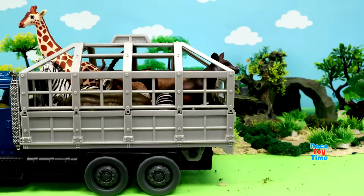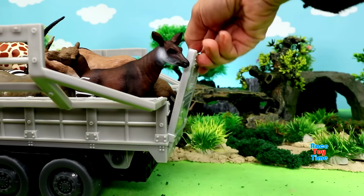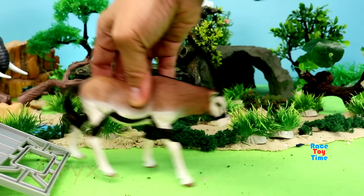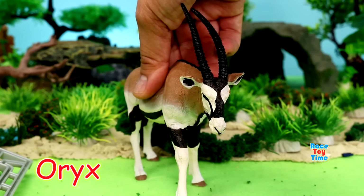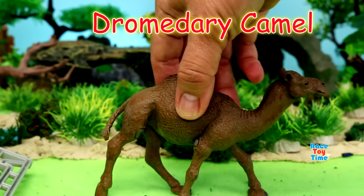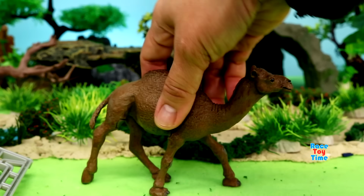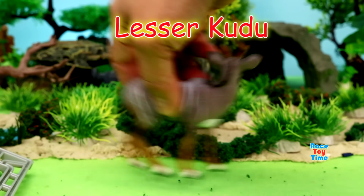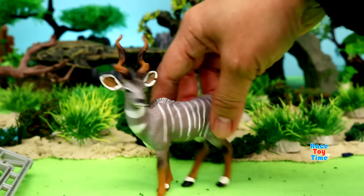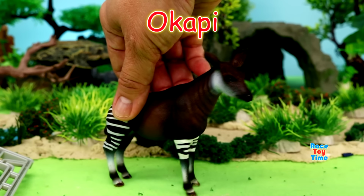Here's another truck and guess what? It's packed with animals. Let's see what we have here. Here's an oryx. We have a dromedary camel. We have a lesser kudu. Here's an okapi.